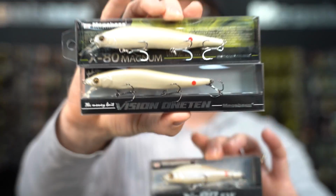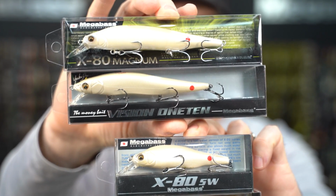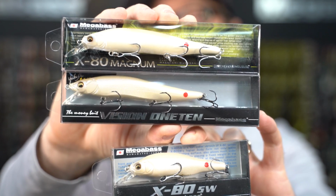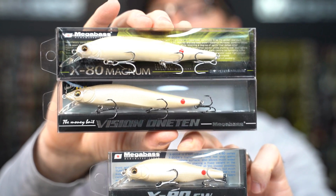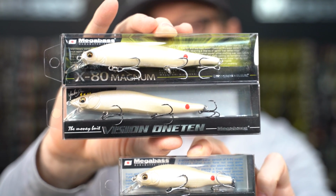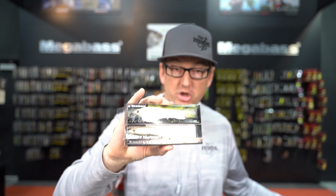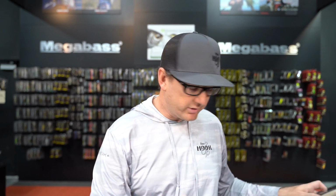It's available again now. We were doing some spring cleaning and we thought we were out of these things, but we found a few boxes left. So if you missed the drop, we do have some of these back in stock. This is the special one-time only offering, special run color that Megabass did for us. This is 2020 Japan. It is available in an Edovision 110, an Edovision 110 Junior, an X80 saltwater, and the X80 Magnum, which is one of my favorite baits.